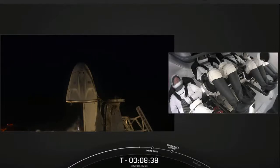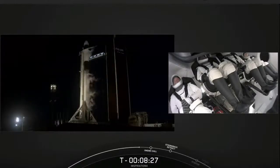We can see some excitement there on the right-hand side of your screen as the crew, I think they're really starting to realize that they're going to space in under 10 minutes. Now, the next major event that we have coming up will occur at T-minus 7 minutes. You'll hear the call out for engine chill.